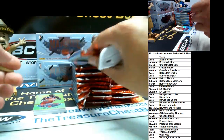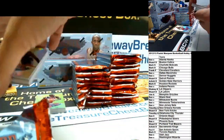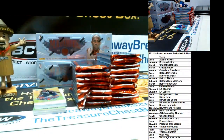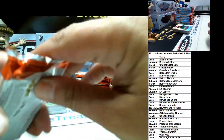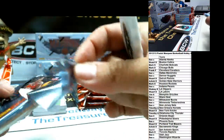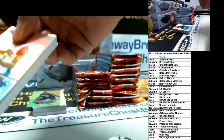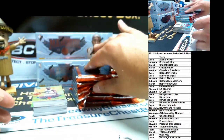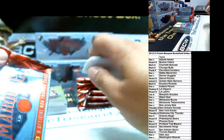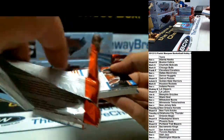Empty pack. Empty pack. Pack. Empty pack.